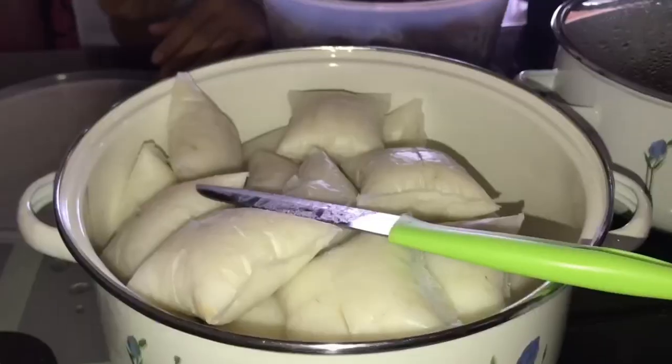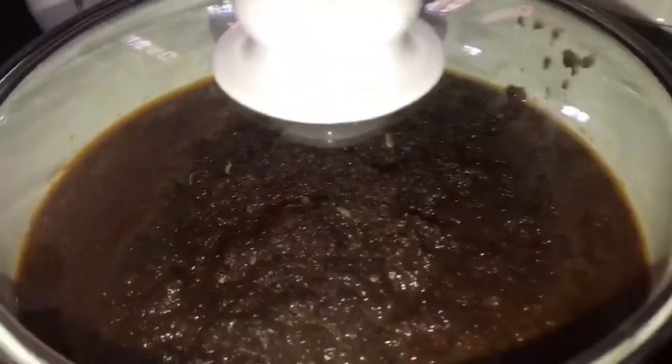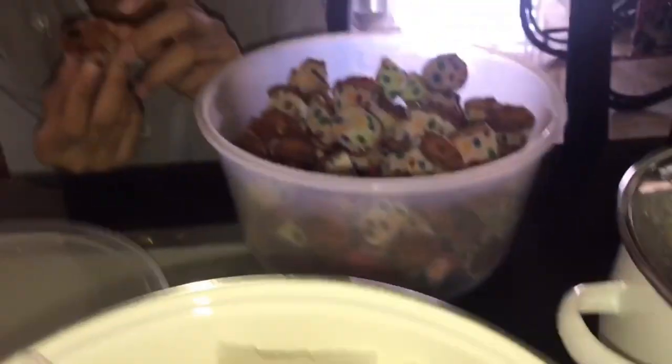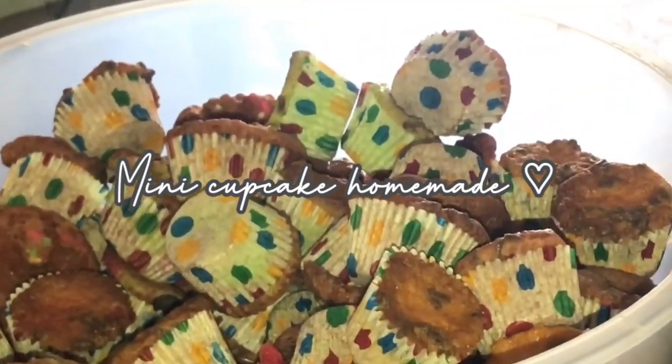Opa wants to add the fried onions. So what we have here is ketupat. What is this? Oh, kuah kacang. Yes, kuah kacang, and rendang daging. And those are our mini cupcakes that we made yesterday. This one I want to take. Sedap.